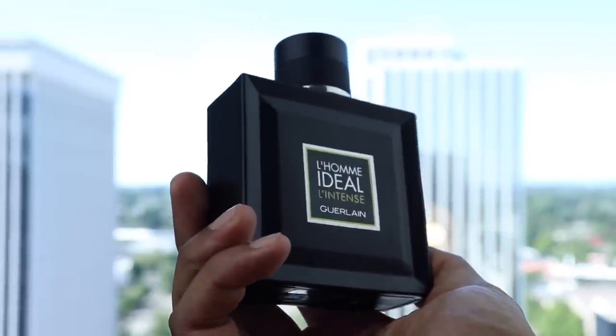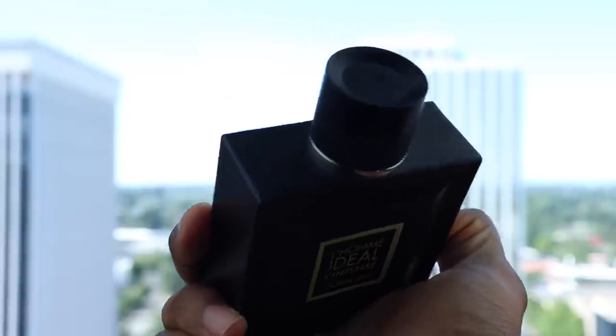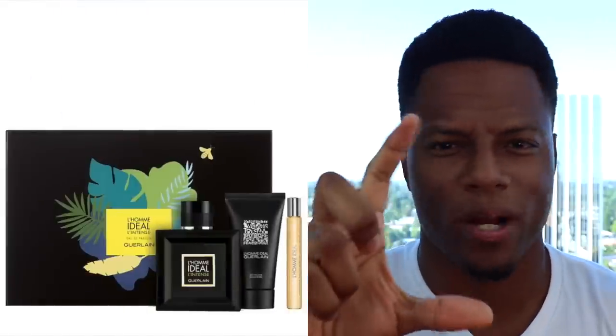That is not enough for me to say, yes, I need 100 milliliters of this so that I never run out. No. I could have done just fine with a 50 milliliter bottle. I got a 100 milliliter bottle simply because it was the only one I could find at the time. It came in a gift set, which came with the body wash and maybe a little travel spray and things like that. And it just happened to be 100 milliliter size. Otherwise, I would have bought a 50.